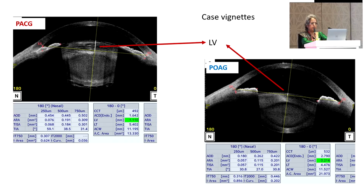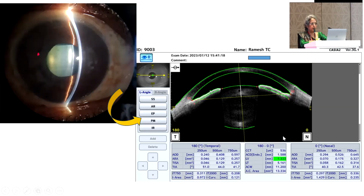Few of the case vignettes we can show you. This is the lens vault in angle closure glaucoma, and you can see the lens vault in POAG. So it is very obvious now when you start looking for it.